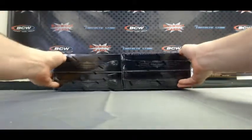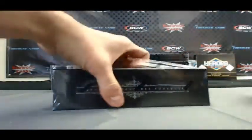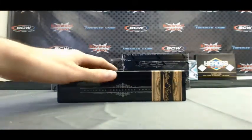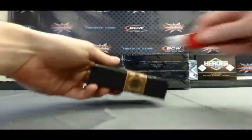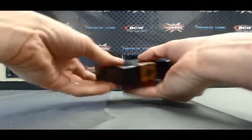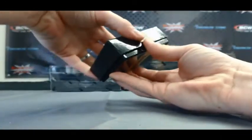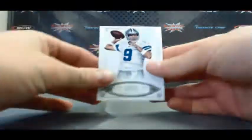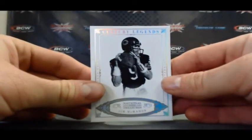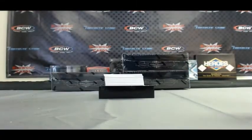Alright. Here we go. Box number one. Start off with Tony Romo, base for the Cowboys, /99. Jim McMahon, Century Silver Parallel base for the Bears, /25.